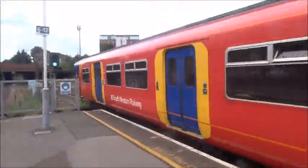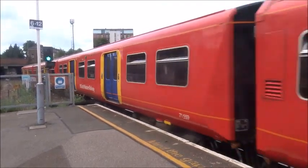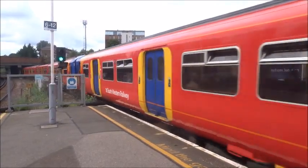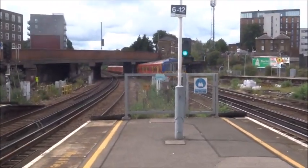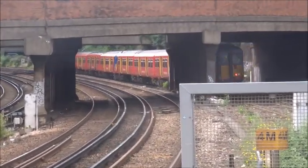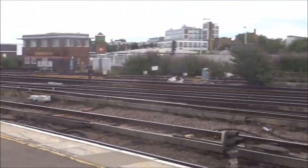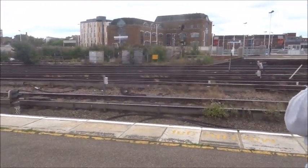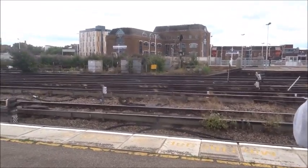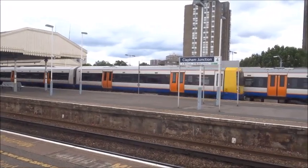Pair of Class 455s with a service to Twickenham. Duncan, we've been to many railway stations where there's not really been enough trains. I think this is really the first time, I mean even Stratford wasn't this bad, we can safely say there are too many trains here. Yeah. This is too exhausting to train spot at. 378234 with a service to Highbury and Islington, I think by the East London line.